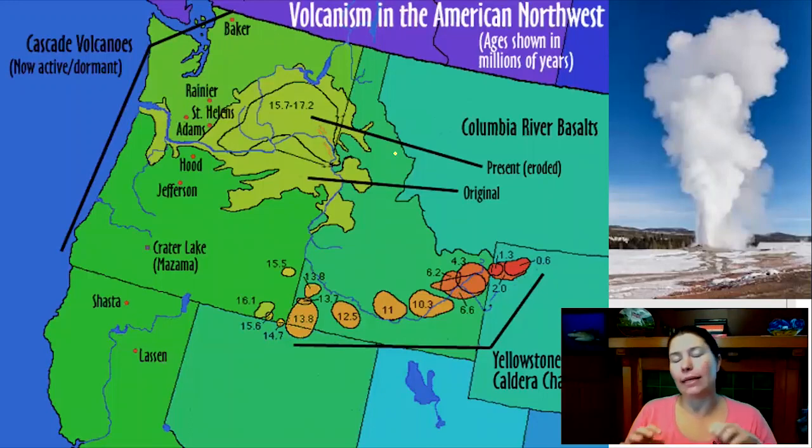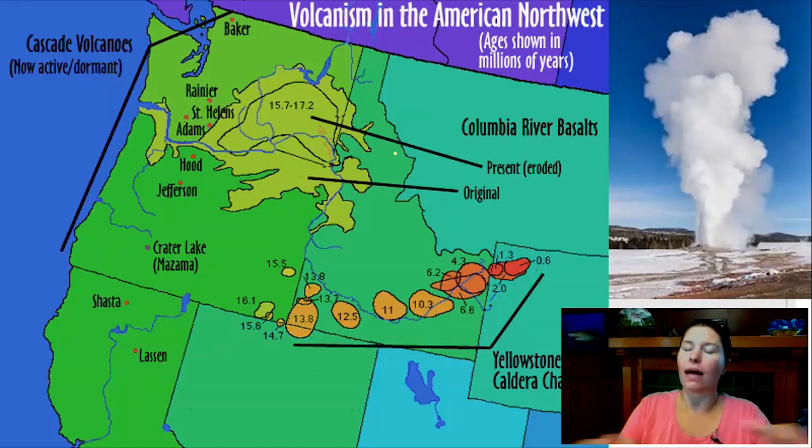In Hawaii, we get these long, fast running, but very low viscosity lava flows, which are a problem. They destroy homes, they cover roads, they do a lot of things. They don't tend to kill people. And those volcanoes are not really explosive.